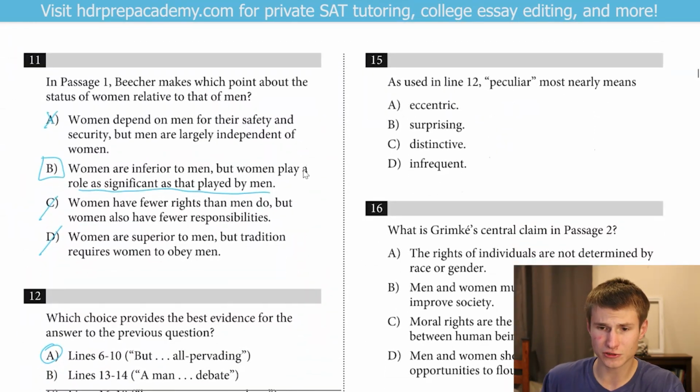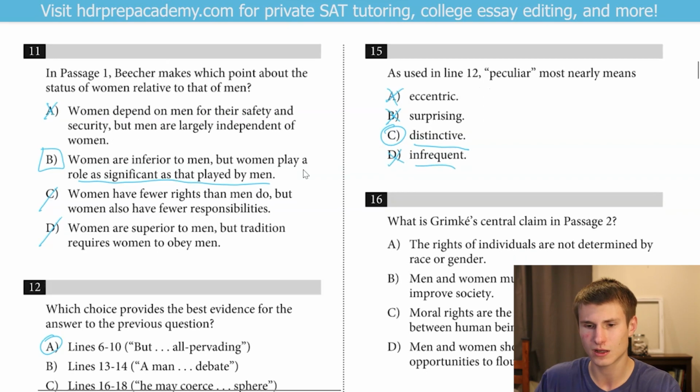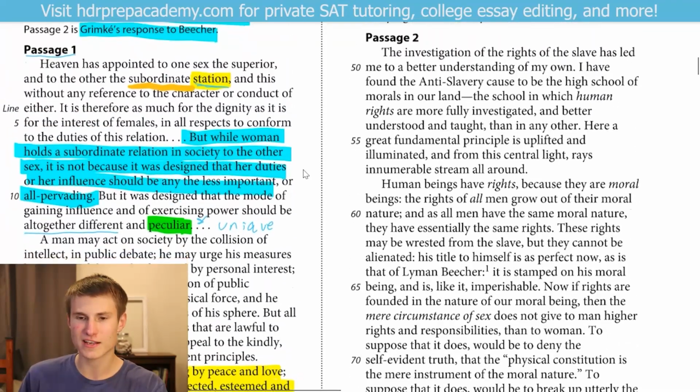If we do that, we have eccentric, which does not mean anything close to unique. Surprising, also nothing close to unique. Distinctive, absolutely. If something is distinctive, it's also unique. So our answer there would be C. Not infrequent, that's way off. All right, now that we're done answering the questions on passage 1 and we see you have a question referring us to passage 2, we're going to go back up and read passage 2. All right, so passage 2.